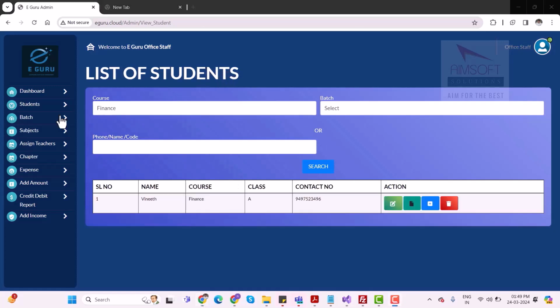So from the view details, once we add the student, we can edit the student from the view student details, select the course or batch, or we can search the student by using phone number, and we can edit or delete or add another courses, and can add certificates from here.